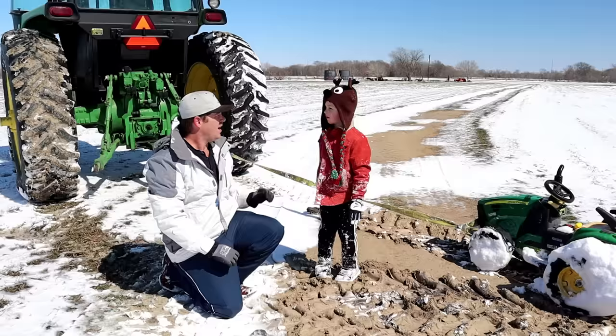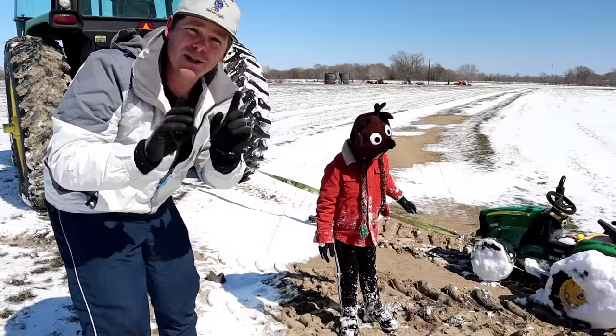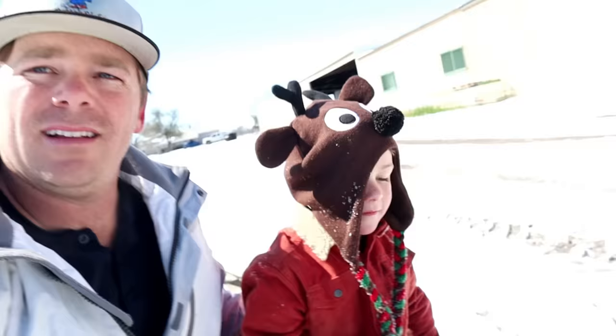High five! We did it! We pulled this tractor up. And now, since it's snowy, we're gonna use the big tractor to pull us on a snow sled, right? You ready to go? Let's go pull the snow sled, come on. Here we go, you ready? Yeah. Go! Woo! Watch out!